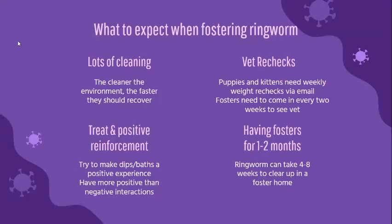So what to expect when you're fostering ringworm? Lots of cleaning, making sure that the environment's clean so they can recover quickly. You'll have vet rechecks. For the puppies and kittens, or a nursing mom, you'll want to make sure that we're getting weight rechecks every week. So we'll follow up with you to see what their weight is, and that way you're giving the proper amount of medication.